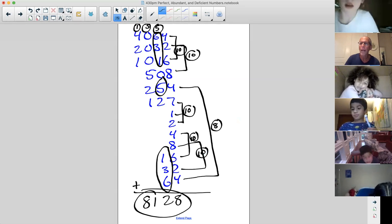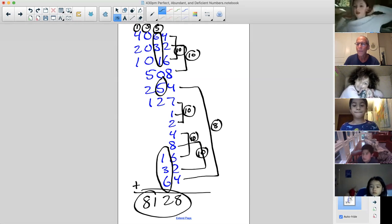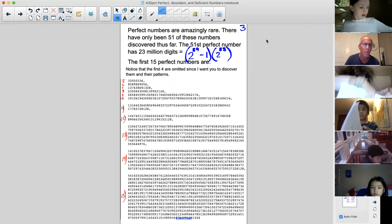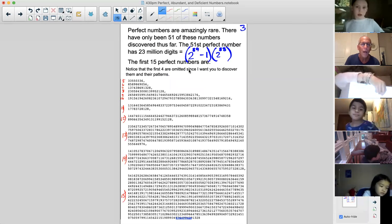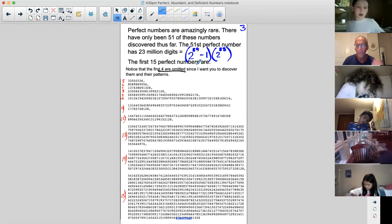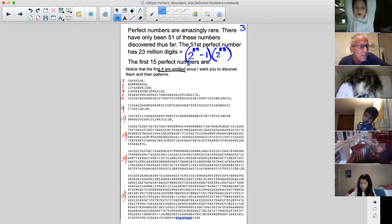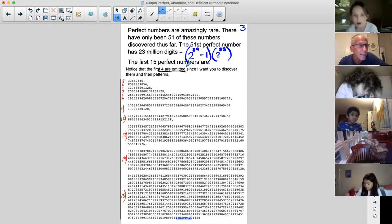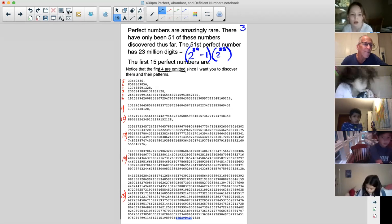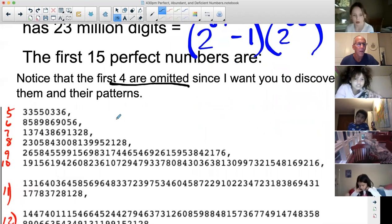Now, I want everybody right now, please, go to this very, very special page. And the special page is page number 3. On page number 3, I omitted the first 4 perfect numbers because I wanted you and I to discover them together. You discovered 6 and 28, and through my email address, the third one and the fourth one. But I want you guys to look at the size, the magnificent size of the other numbers.